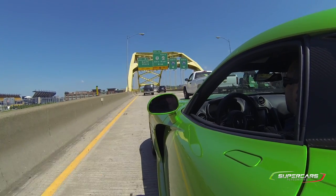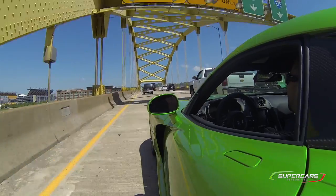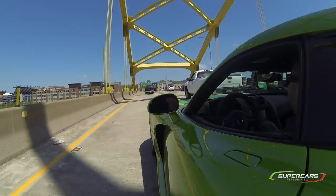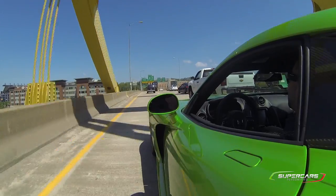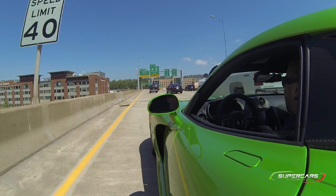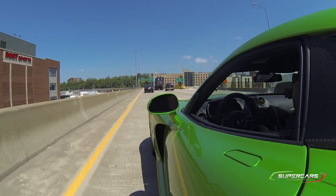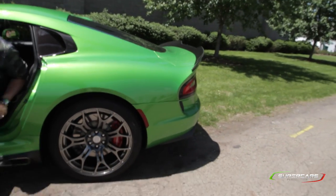Wow, that is just... I can't imagine. I mean, well, I can, because, you know, this V10 with this exhaust, and I heard it on the road, even coming down through some of the tunnels, and it was just amazing to hear this thing. So, let's talk about a few more things, and then we can wrap it up.